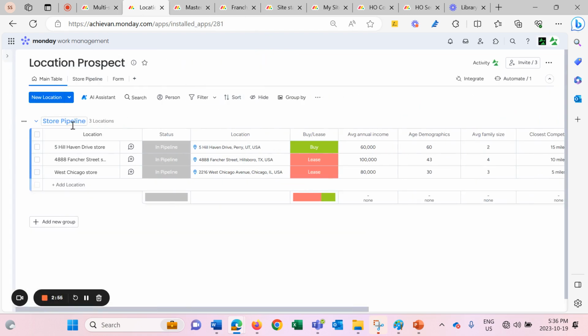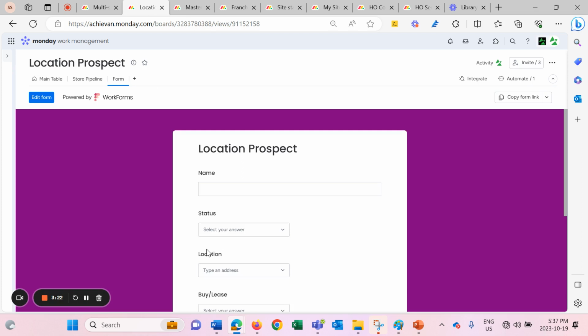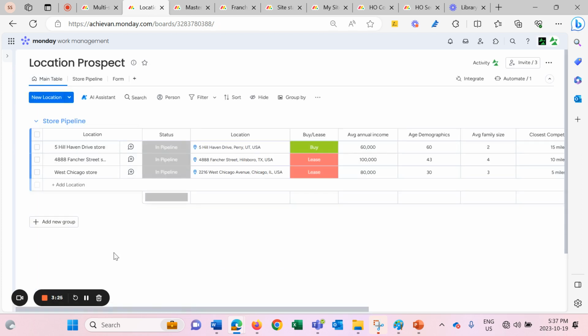First, we will look at a collection of data for location prospect. A collection of data in Monday is called a board. A board can be filtered and then managed by adding views. Users can input data directly into the board or use a form-based approach to submit the location prospect. In this use case, we have a few location prospects to buy or lease in the store pipeline group. These requests have been completed using the form-based approach.